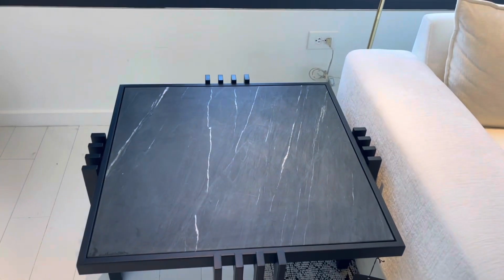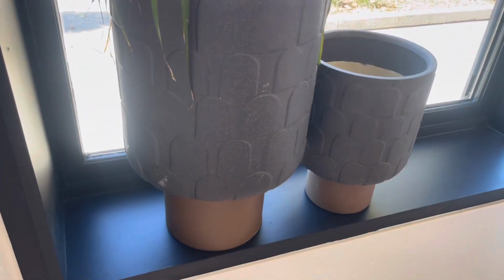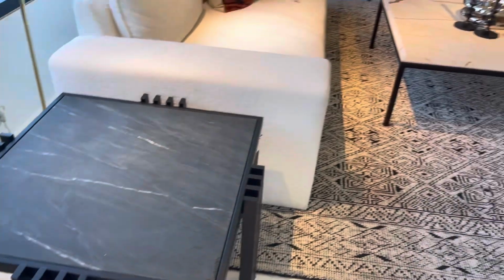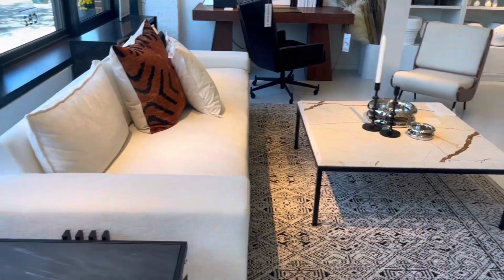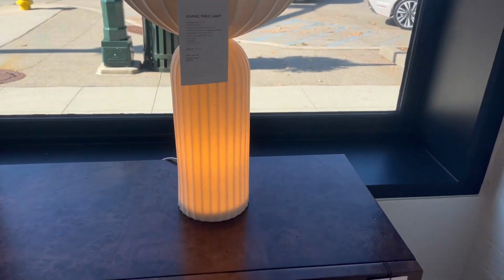This table really was nice as well. I love it. And these planters, I love them. I've been looking for some planters to redo my plants in my home. So I think when I do get ready to purchase, CB2 might be my place, because I've seen several of them that I really like. Love this lamp and this credenza as well.